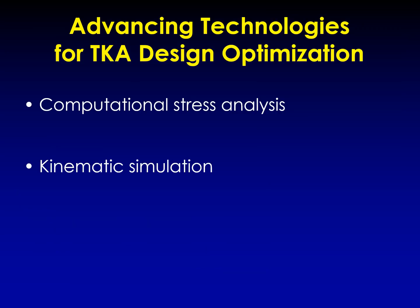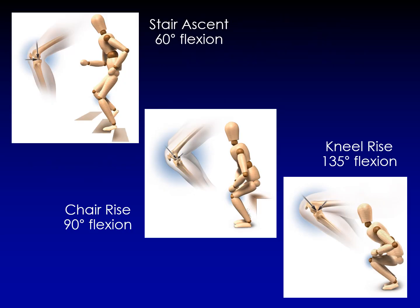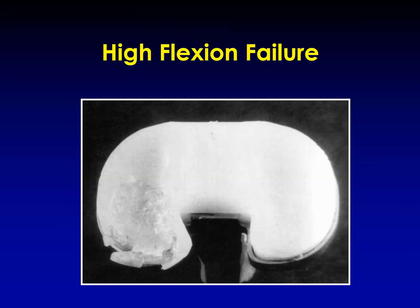To augment these current physical testing standards for knee implant systems, computational stress analysis and kinematic simulation have been developed as advancing evaluative technologies. Ongoing studies reveal that the contact areas and stresses that are associated with polymer insert damage in high flexion knee designs occur during daily activities, which include stair ascent, chair rise, and kneel rise. Clinical evidence of this may be appreciated from the 7-year retrieval of a fixed plateau design which flexed to 115 degrees at the time of discharge.